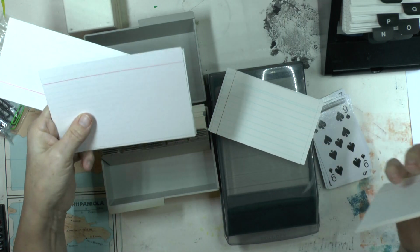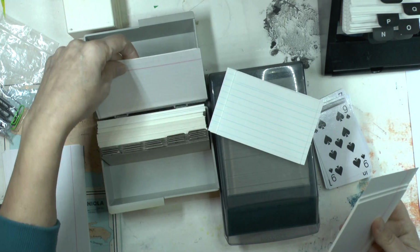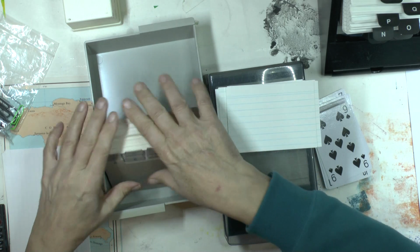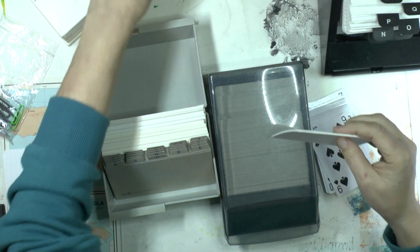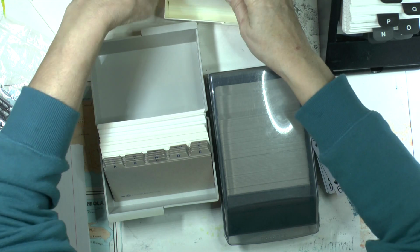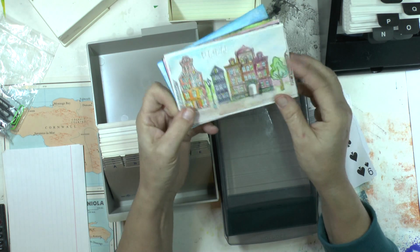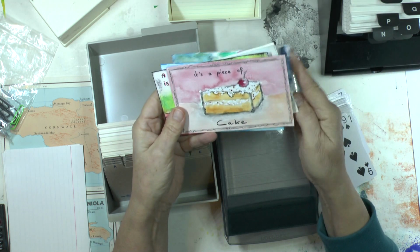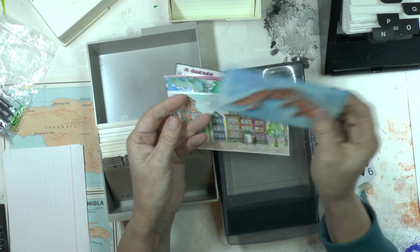These are big ones. I have no box for that. Okay, these ones, and little index cards. So I will make a choice. I will make the missions and the mini missions on little cards. I already did some mini missions, I think, not all of them, but some of them on little cards.